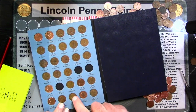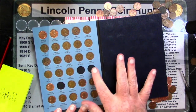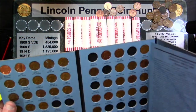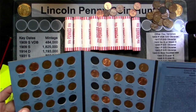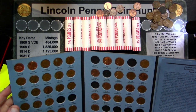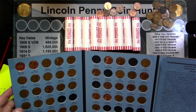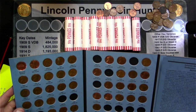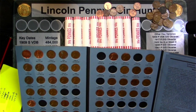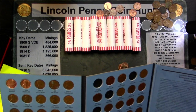Alright. Not that whole row there. Only 1, 2, 3. And that's filling up quicker than I thought it would. I thought this would be the page that would fill up the slowest. So I need a 68S, a 69. I figured I'd come across a 69 by now, and a 69S in that page. Okay. Alrighty.